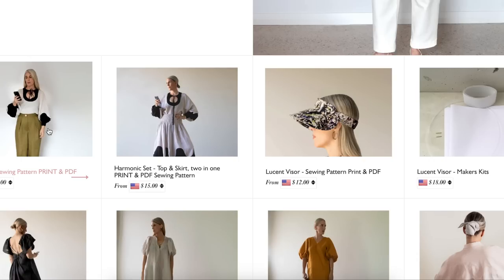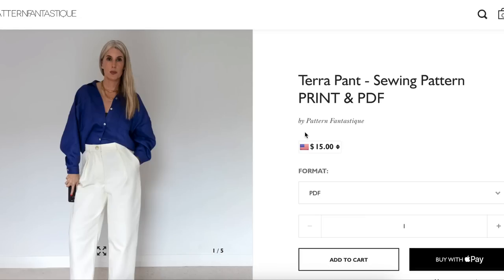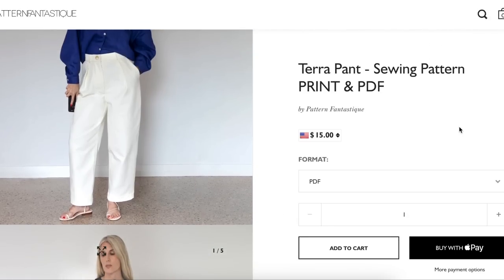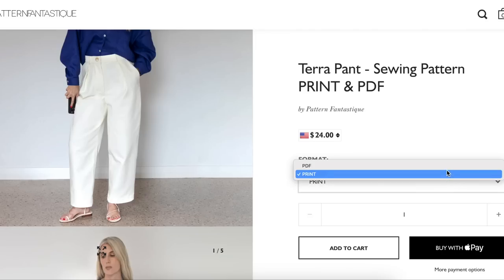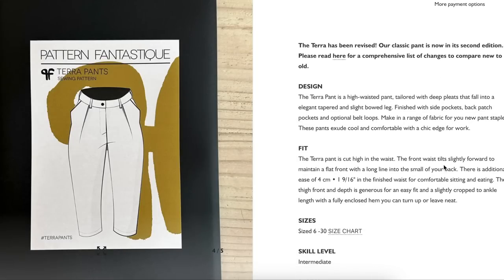Let's start with the Terra pant. Pricing in US dollars is $15. That seems reasonable for a pant. Let's see what information we get here. PDF format or print format, and the print format is $24. Okay, so we'll go PDF. And then it says the Terra has been revised. Okay, our classic pant is now in its second edition. We don't need to compare new to old. All we care about is the latest and greatest.